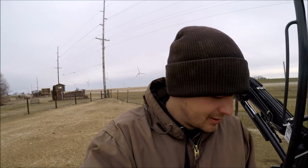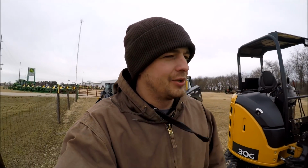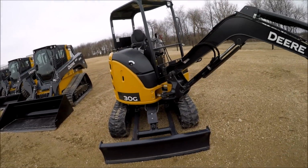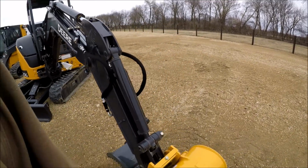Pardon the wind, it's pretty windy out. We are on our way home from getting parts. This isn't our typical dealership we normally go to, but I saw this sitting out front, and you know what, I've never really looked at one of these that close. It's a John Deere 30G excavator or mini excavator.